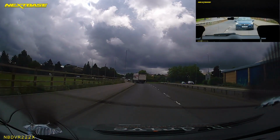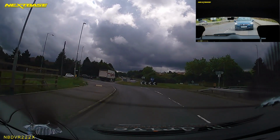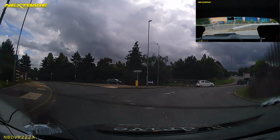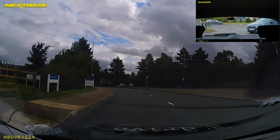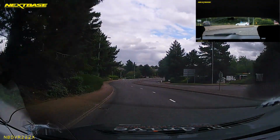Now really bear in mind the gradient here, so you're on approach to this roundabout uphill, so you're going to have to think about your use of gears. If you do have to slow down, consider coming down through the gears on that one. You don't want to be pulling off and struggling as you enter the roundabout.